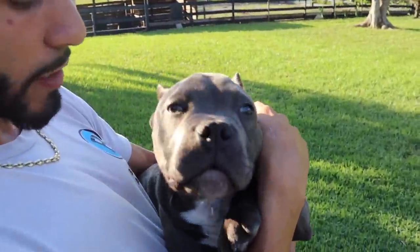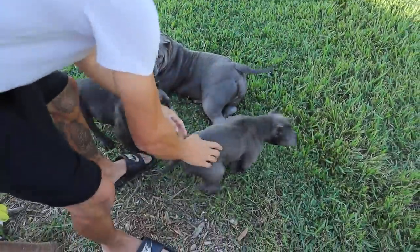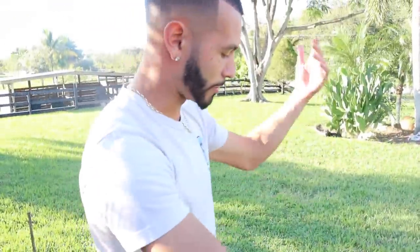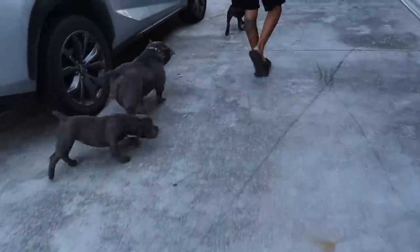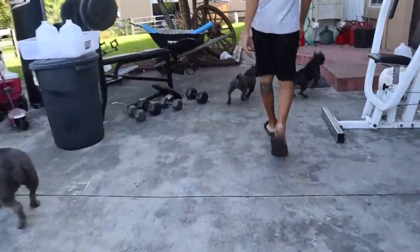Zeta right here is living her best life, right, girl? And they've all been just following me. Zeta, Athena, and Bab, sisters. Look at this, they just, oh my goodness. Let's just go in the back and I'm gonna show you this cute, gorgeous little thing. This way, girls. Come on. You go, girls.